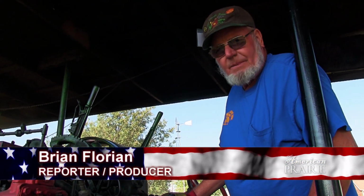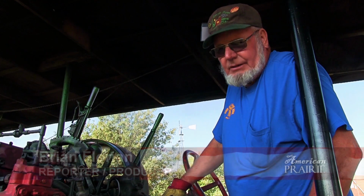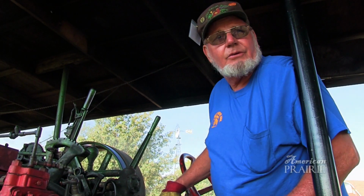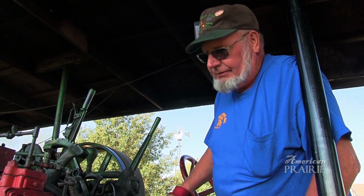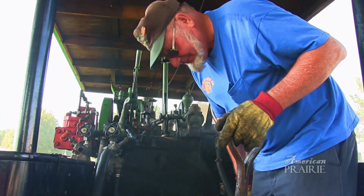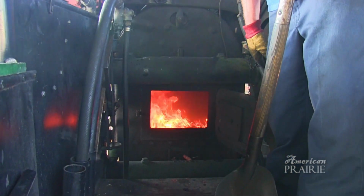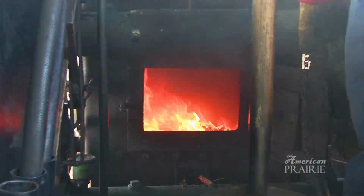So this is all steam. All steam. Yep. Steam traction engine they call it. 50 horse Case, 1915. We're the third owners of it. This is 1915. Yes, sir. 50 horse. So it makes the steam right there. Wow. Burning coal. So you throw in the coal right into there. Yep. Shovel right in. Go ahead, bump it. Okay. Stop it.